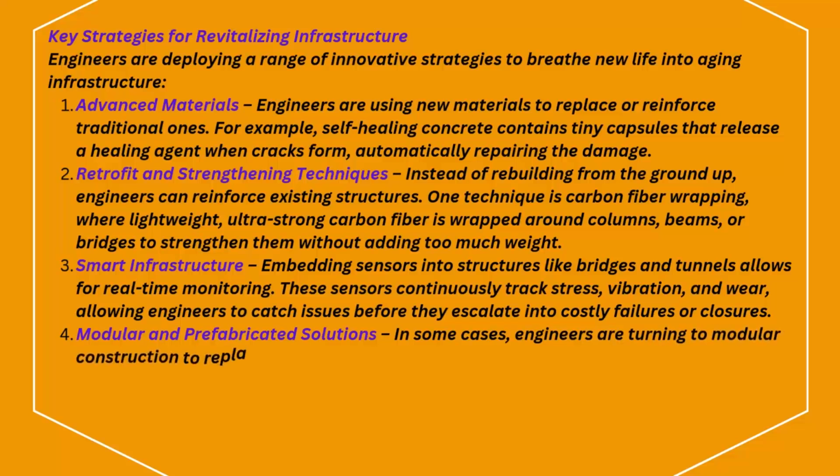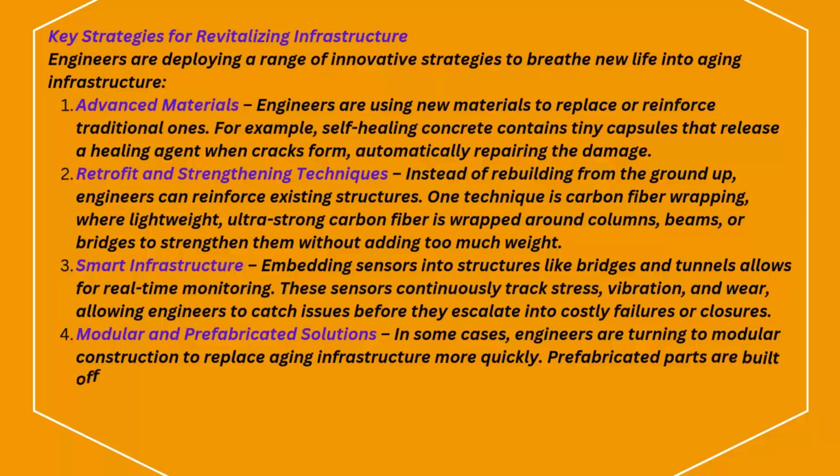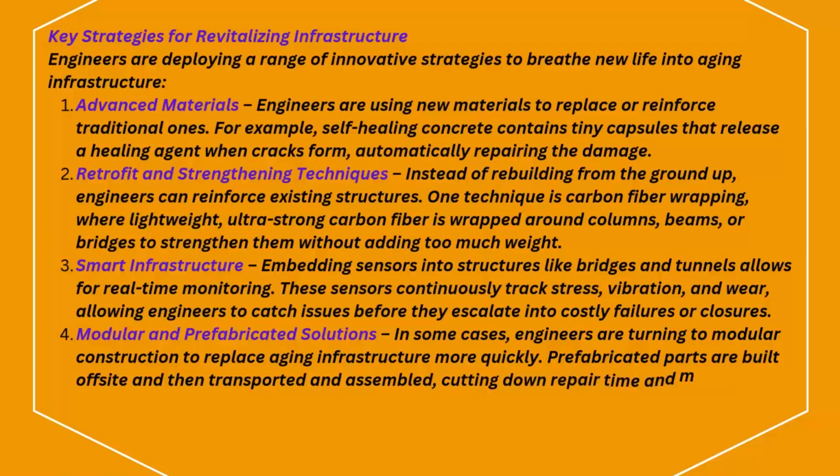In some cases, engineers are turning to modular construction to replace aging infrastructure more quickly. Prefabricated parts are built off-site and then transported and assembled, cutting down repair time and minimizing disruption to public services. Examples of innovative infrastructure solutions.